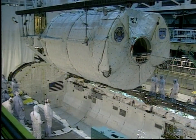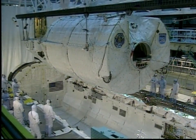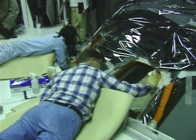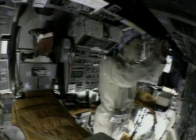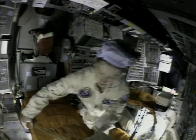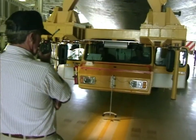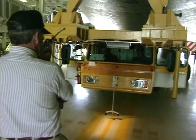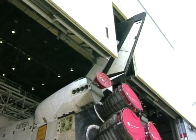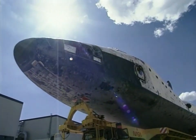This is the microgravity science lab being lowered into the orbiter's payload bay. Crews even fix and clean the windows. It's a lot of work to get Columbia ready for its mission. When work is complete, the orbiter is moved out of the OPF over to the VAB. It's a tight squeeze. It's a proud day when the orbiter is ready.